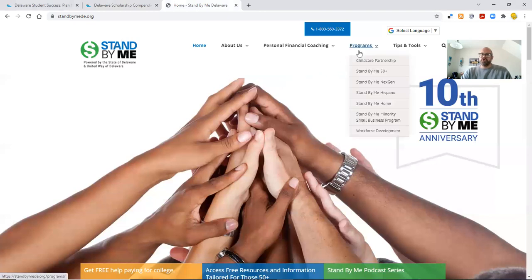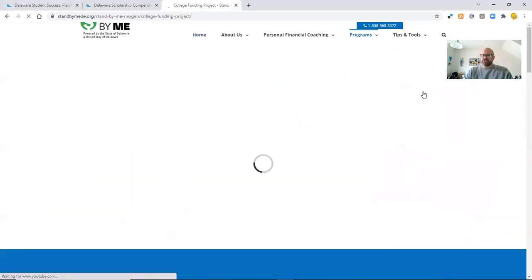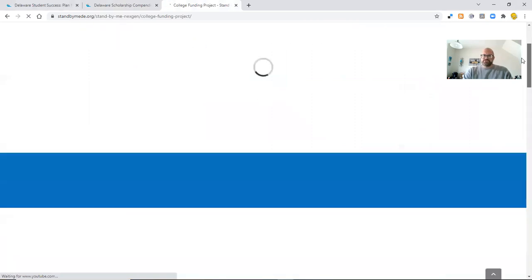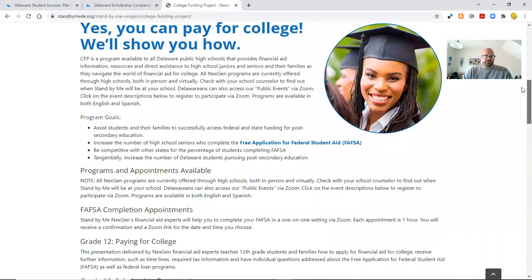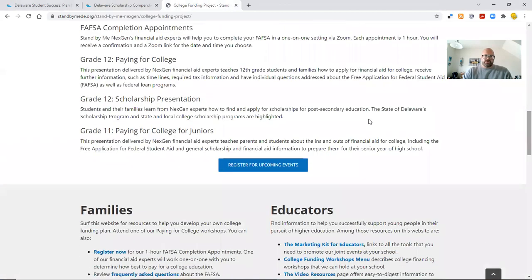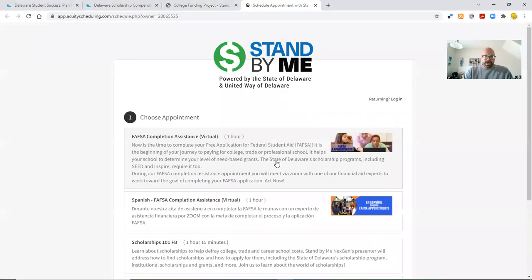You're going to go to Programs, come down here to Stand By Me NexGen, College Funding Project. We're going to let that load. Once it loads, taking its sweet old time, you're going to come down here. It says, yes, you can pay for college. We'll show you how. Come down here and register for upcoming events. Then you'll see FAFSA Completion Assistant Virtual. We're doing it over Zoom.